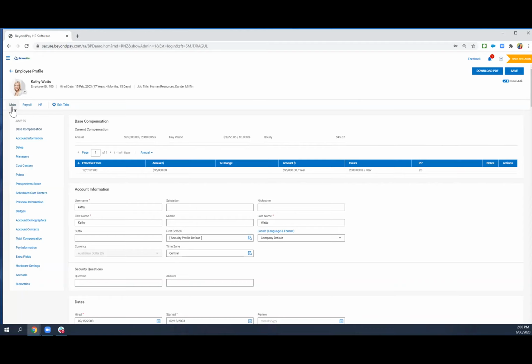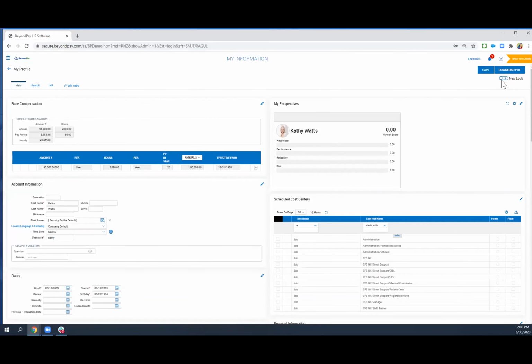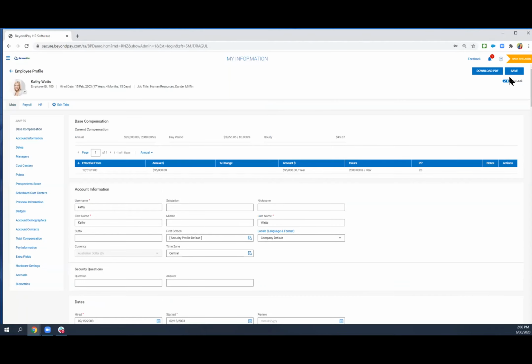Okay, so this looks significantly different than what it looks in the old UI. But you have the option to toggle back to the old UI in the top right-hand corner where it says New Look, a little button. If I wanted to go back to the old UI, I can uncheck this box and it takes me back to the old UI.